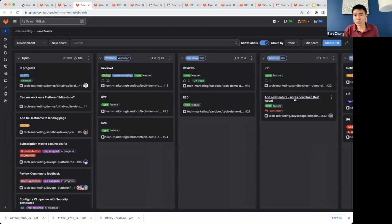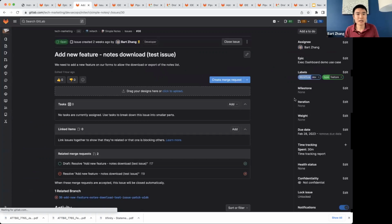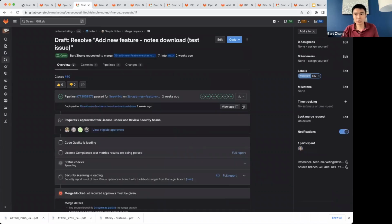And so what I'm going to do is jump into an issue that's assigned to me on a sample application called Simple Notes. And so issues are where, as a product manager and a developer, I can collaborate to better understand what a product manager wants, or as a product manager, how I want this feature to be implemented. And I can tie this to a merge request. And this is the entry point of the GitLab flow that we just discussed. It's really where you're starting to introduce changes as a developer.